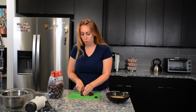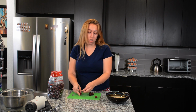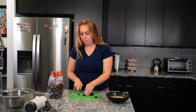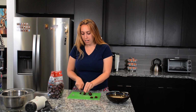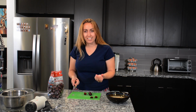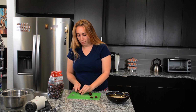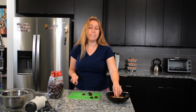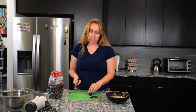If you like more of a fruity flavor, or if you are changing it up a bit, go ahead and do a full cup. Another reason I grabbed cherries today is it's cherry season. So I always recommend grabbing things that are fresh, something that's going to taste good in season, that's actually just kind of healthy.